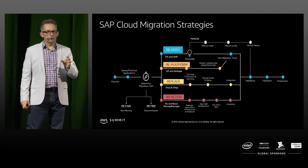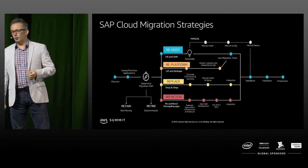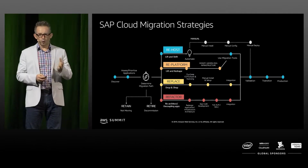And so if you're unsure about HANA and you want to know that a migration is going to work, then I'd encourage you to evaluate this program. But that's not the only migration path, and together with our partners, we can help you navigate all of your migration options.